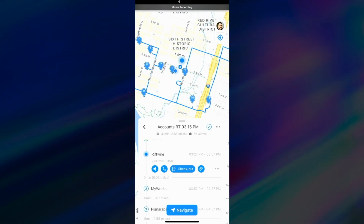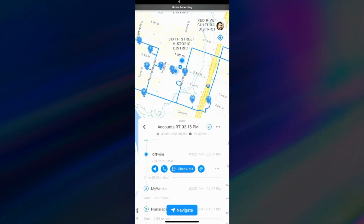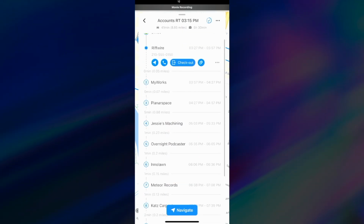You see the phone button there? You're also going to be able to call your customers. So when you get there, you don't have to go fumbling for their account. You just dial and say, hey, I'm here, I'm on site, where you at? And as we leave, we can just hit checkout, and then we're moving on to our next stop.